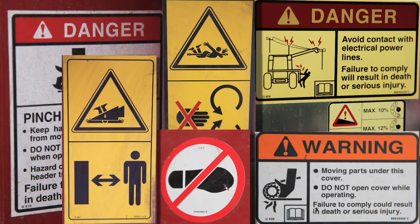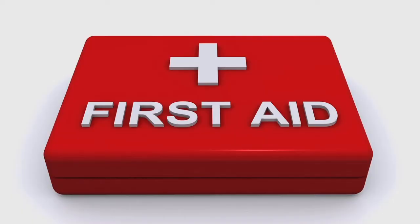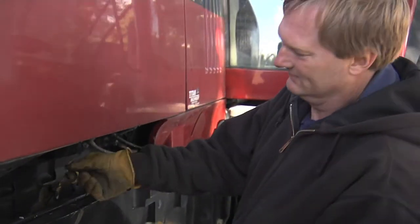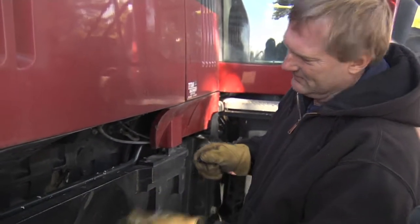Read all safety decals on the machine and follow the instructions before starting, operating, refueling, or performing any maintenance on the machine. Remember to keep a first aid kit in each tractor or self-propelled machine. The operator's manual explains which fluids need to be checked daily and how to do the checks.